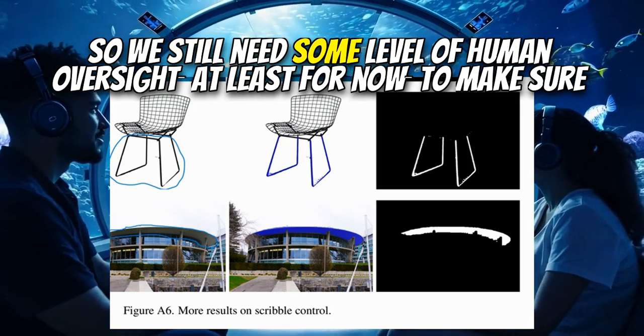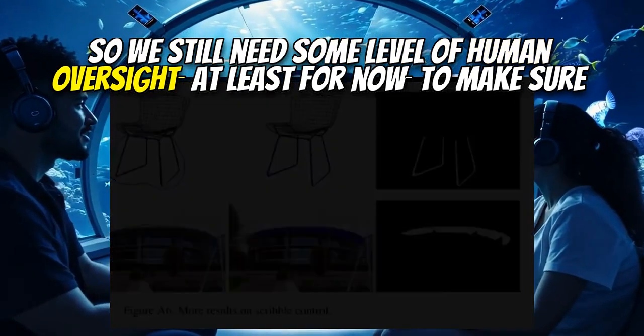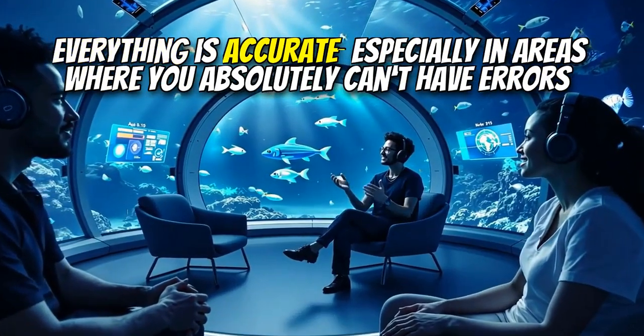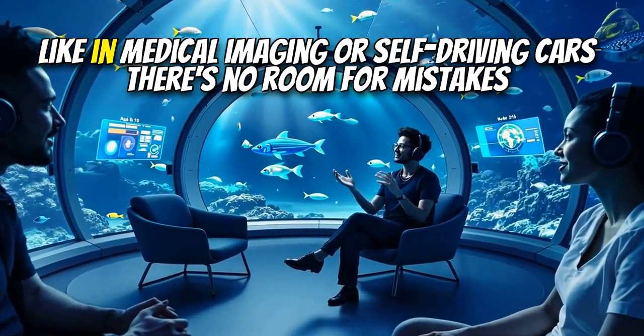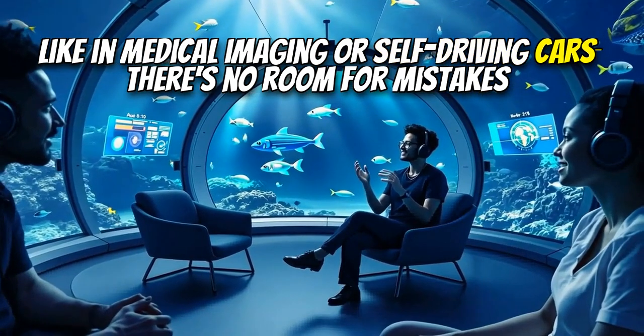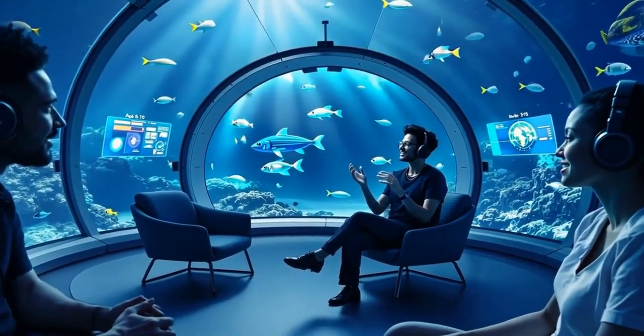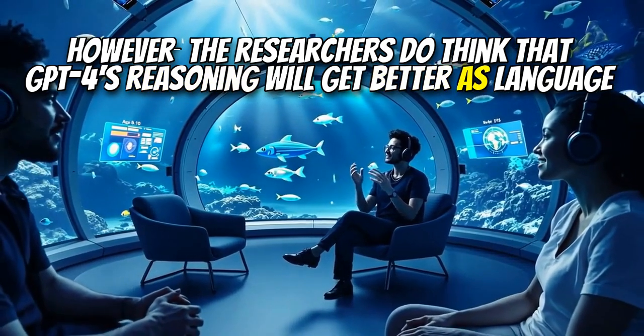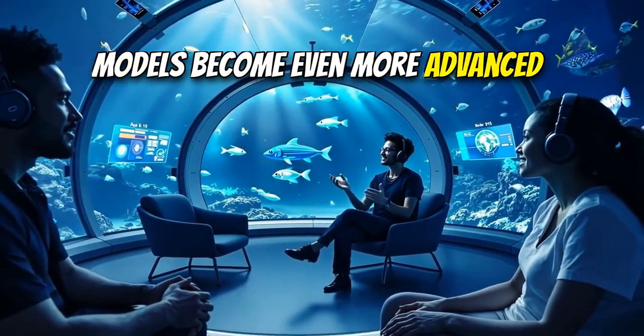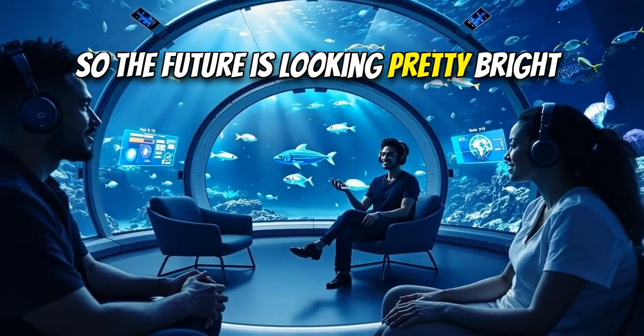So we still need some level of human oversight, at least for now, to make sure everything is accurate, especially in areas where you absolutely can't have errors. Right. Like in medical imaging or self-driving cars, there's no room for mistakes. However, the researchers do think that GPT-4's reasoning will get better as language models become even more advanced. So the future is looking pretty bright.